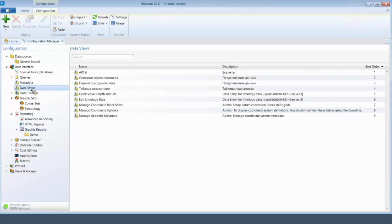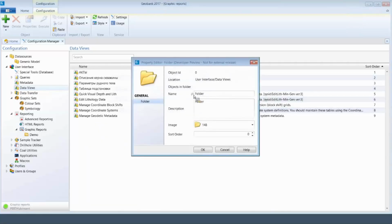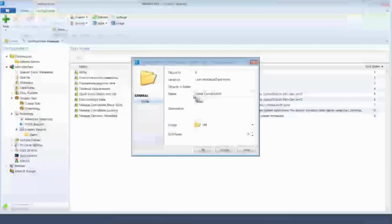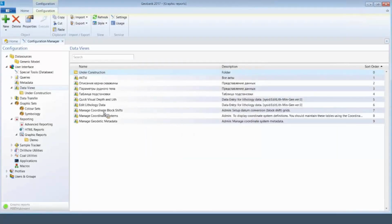So before going into the graphic reports, what I'd like to show you is a new feature we've added in Configuration Manager, again for the purpose of helping users who are working with Geobank to be able to work efficiently. We've introduced the concept of folders. So within a category of tasks in Geobank, such as data views, you can add in a folder. So for example, I could put a folder called Under Construction.